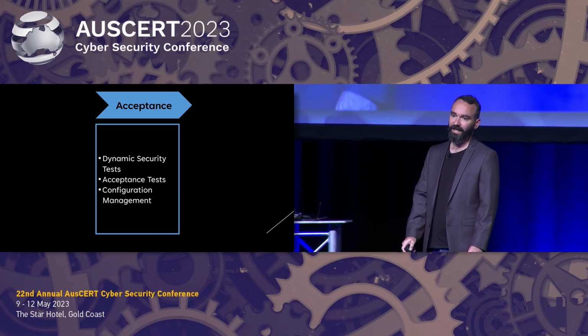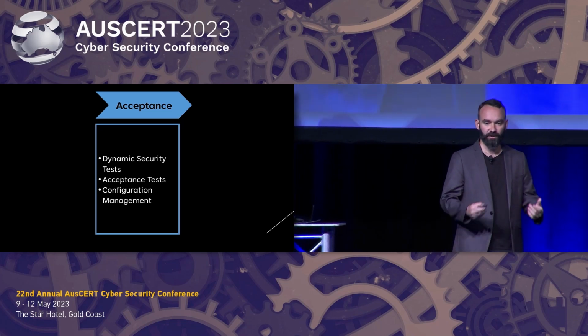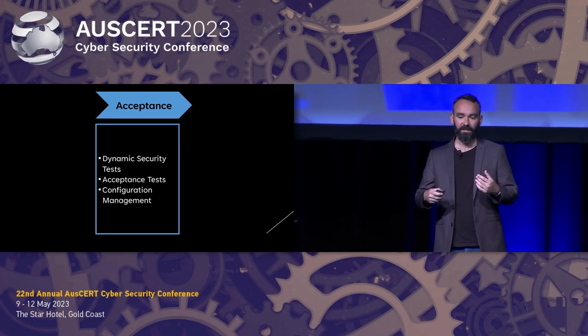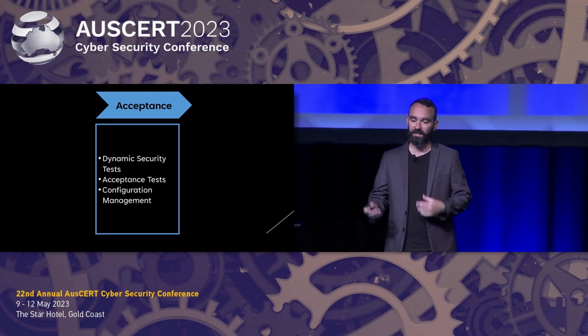This brings me to the acceptance stage. The acceptance stage is where you're pushing your application into the actual environment, and you're running through all of your acceptance testing. And you really want to be doing that automatically and doing it real time as the developers are pushing their code and running their pipelines.